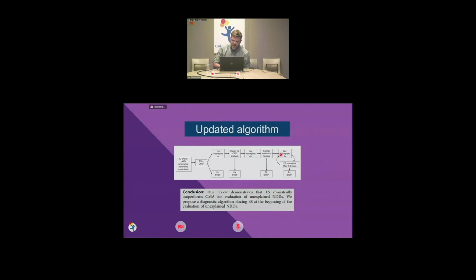But if at the end of the day you still don't have a diagnosis, you can revisit this exome, and what we find is that the yield increases by about 10% if you just reanalyze the exact same data after 1 to 3 years. So there are still diagnoses to be found in that same data just by taking another look at it a year or two later. So their conclusion was that exome sequencing consistently outperforms chromosomal microarray, and they propose a diagnostic algorithm with exome sequencing at the beginning of the evaluation.